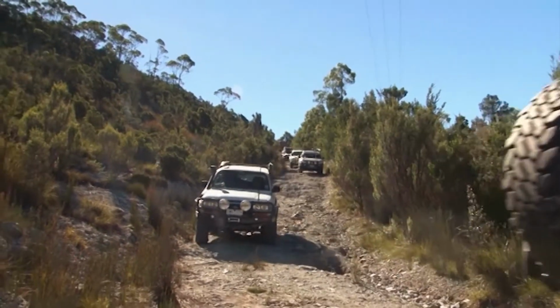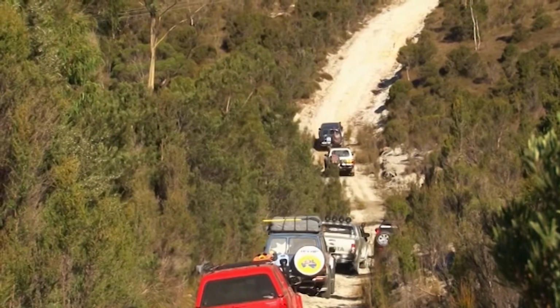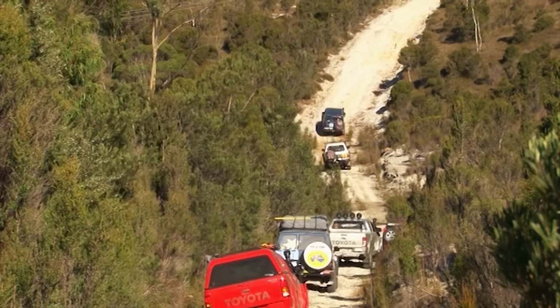Certainly scenic, and the views were fantastic. Oh, there's nothing like it. Yeah, nothing else, anywhere else in Australia that I've seen.